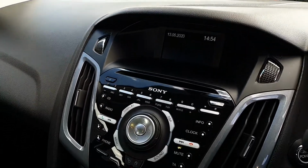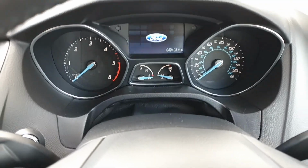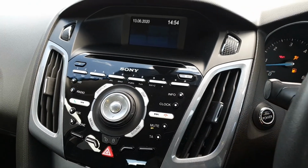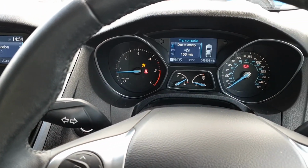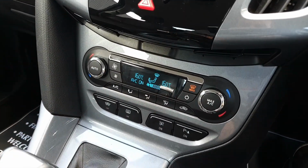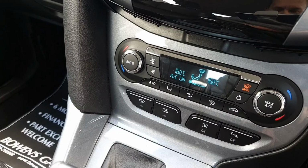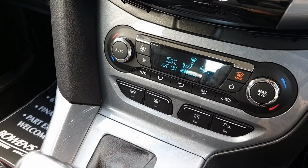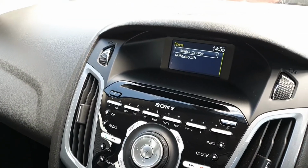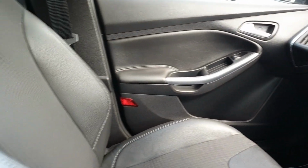Switch the car on. Push button start. There's the mileage, 49,403. I'll put it in to get the gear stick out of the way. Heated front screen, as with all the Fords. And you can switch the parking sensors off, and we have auto park as well. And then it does have Bluetooth, of course. Really, really nice.